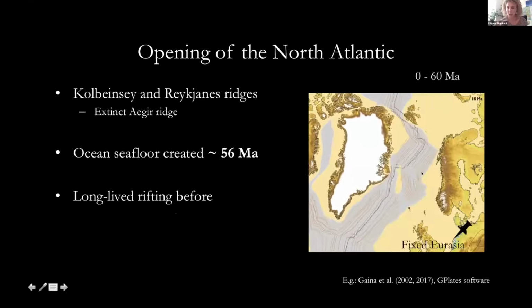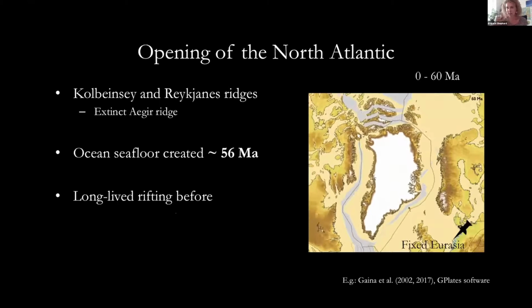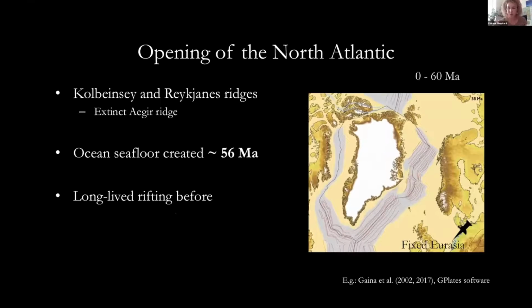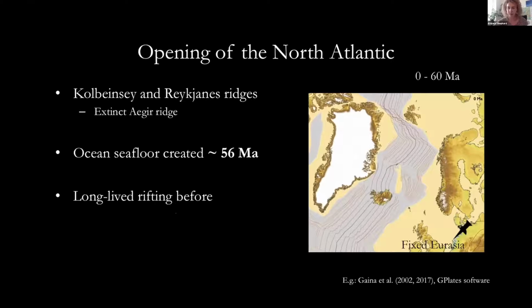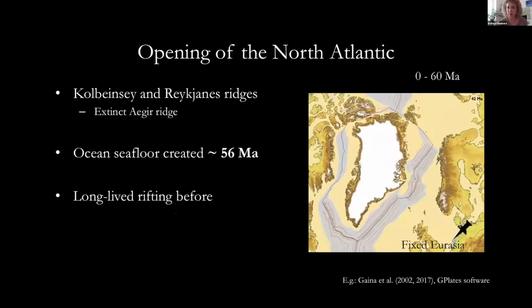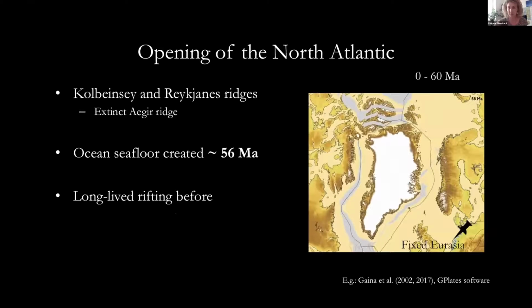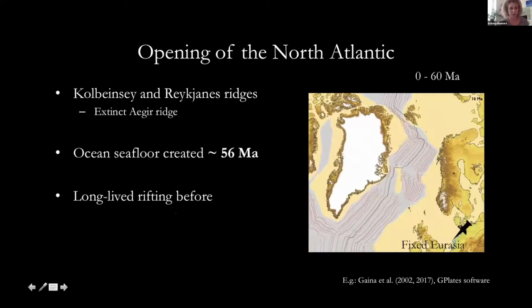And I'll just show this animation, which will run backwards in time and then forwards in time. So we'll see this opening and apparent closure of this ocean. But I just wanted to say that the story continues before 60 million years ago, and it was actually a period of long-lived, over hundreds of millions of years, rifting between Greenland and the Norwegian margin.